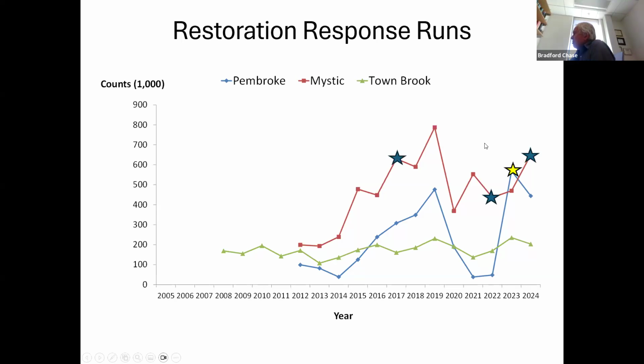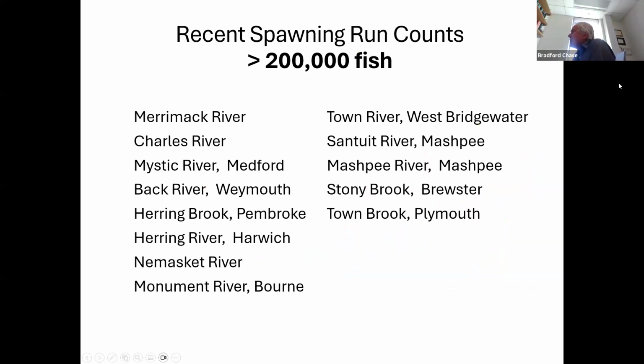And overall, these stars show when these rivers had the top count among all counting stations in Massachusetts. So you can see the Mystic River very quickly became one of the largest runs. They had access to 85 acres of spawning nursery habitat. All of a sudden, they had an additional 287 acres, and we've seen a nice response. And then Pembroke was the top run. A year after having 40,000 fish, it came back to having about 570,000 fish in 2023. So all three of these are success stories, and there's something we're going to keep an eye on going forward.